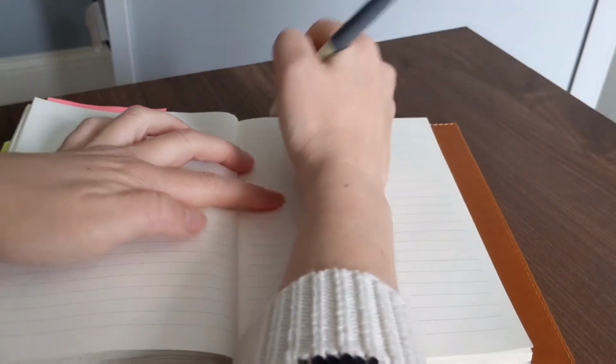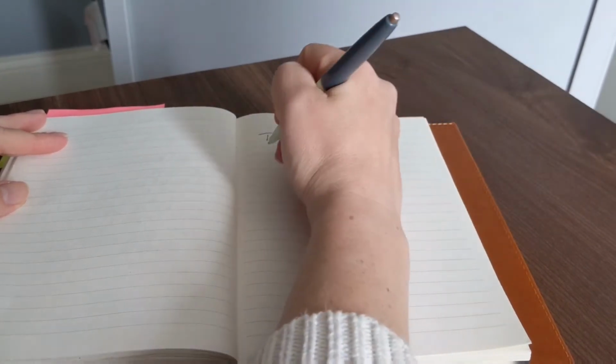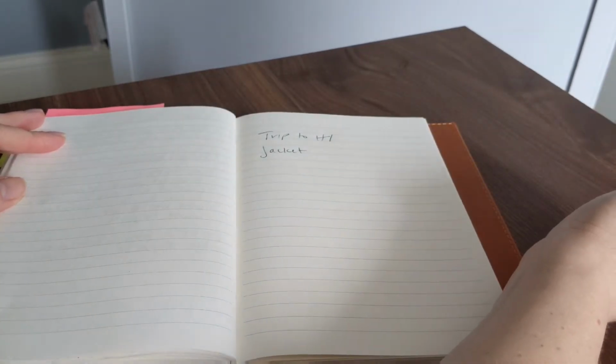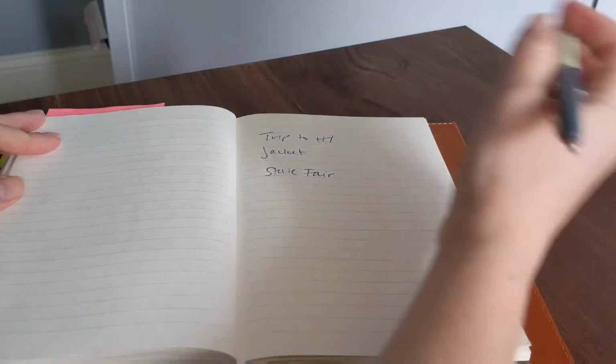All right, let's dive into a real world example. So let's say we want to save for a trip to Hawaii. We want to buy a new jacket. And let's say we also want to save for the state fair. And then we probably need some money for Christmas, so let's do that.